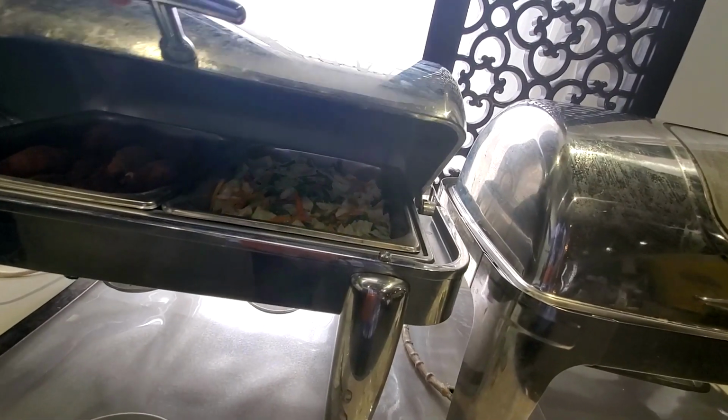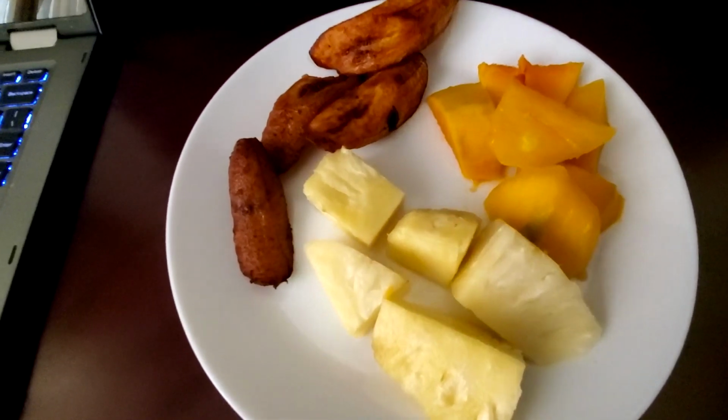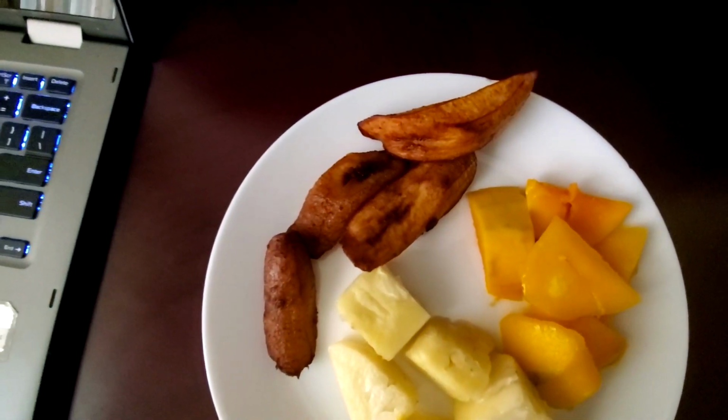So I didn't really get all that much. I kept it really simple. Fresh pineapples, fresh mangoes, and some plantains. Why not?